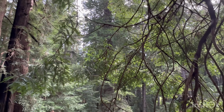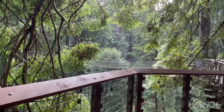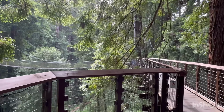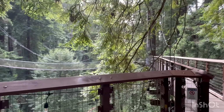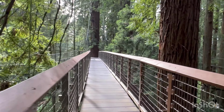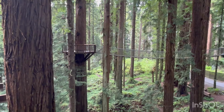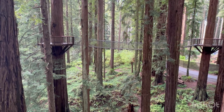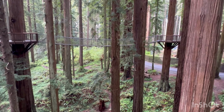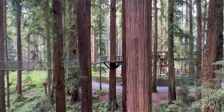About 5 hours from San Francisco north. We are way north. Did you know that redwoods are naturally fire resistant? Their thick bark, a foot thick, protects them. It's absolutely magnificent. And they also contain no pitch or resin.